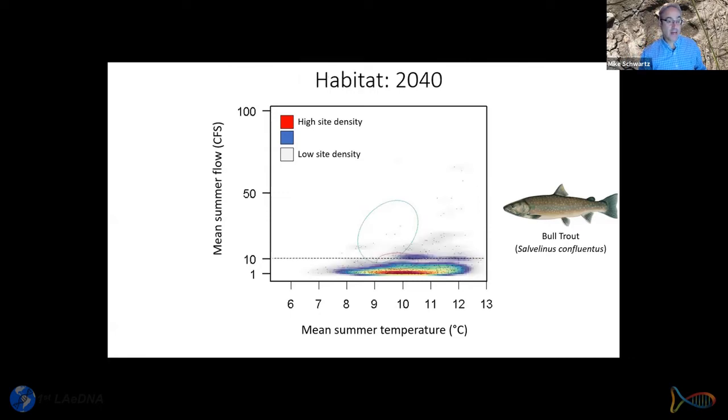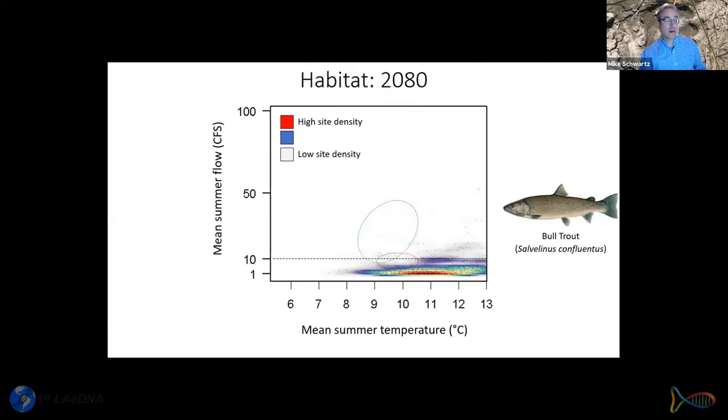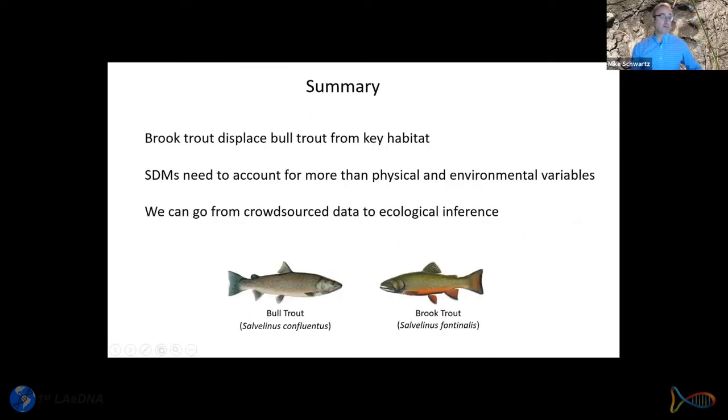Okay, I'm just going to go back because what I'm basically showing you is we have bull trout that are making a living right now here. They get squeezed up to smaller streams with the invader, and then we throw climate change in, and basically what we're seeing is their habitat is moving away, getting warmer, leaving very few spaces, very little ecological space for these bull trout to make a living. So we can say that brook trout can displace bull trout from key habitat.